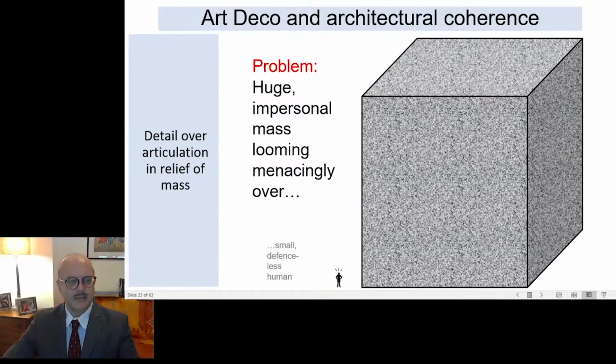The next thing that makes Art Deco more like classical architecture than modernist architecture is the idea that you're going to relieve mass through detail. The problem of mass is that buildings are big. Most buildings are quite big, and once you start having steel frame buildings, they can be huge, just gigantic. And therefore, they're not human scale. You have this huge block looming over this little tiny person, and it is not ideal. It's not psychologically comfortable.